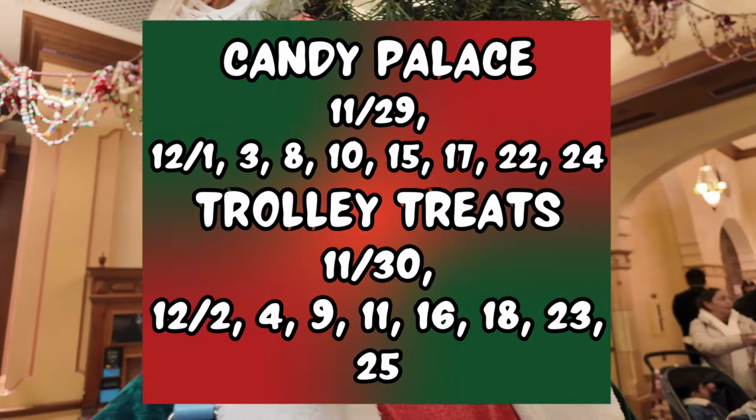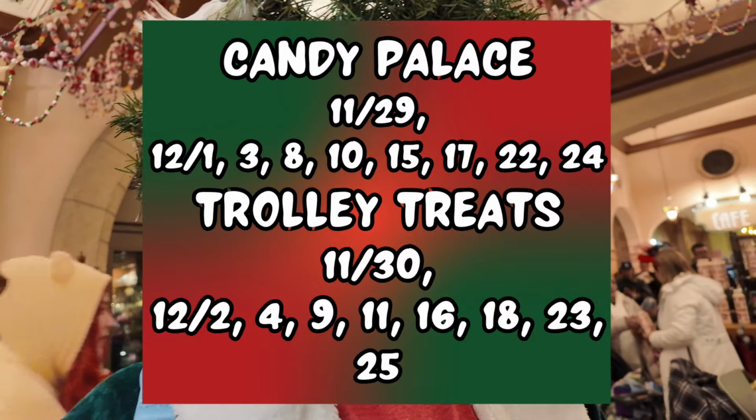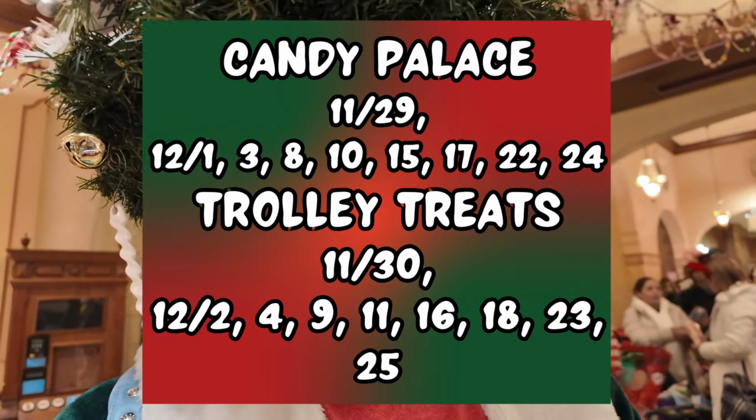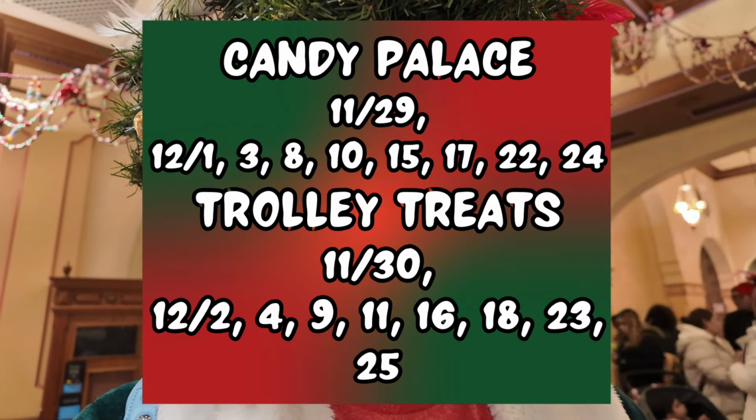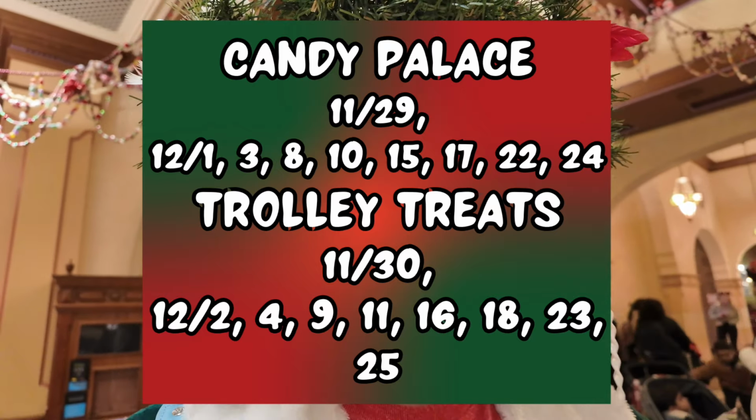According to the card right now, the Candy Palace is going to have them on December 1st, 3rd, 8th, 10th, 15th, 17th, 22nd, and 24th. Trolley Treats will have them on December 2nd, 4th, 9th, 11th, 16th, 18th, 23rd, and 25th. Also, November 30th as well. Wristbands and/or mobile waitlists will be utilized for a chance to purchase one of the candy canes this year. The candy canes are not available through mobile order. A very limited number of candy canes will be available, and it's also one per guest per day.